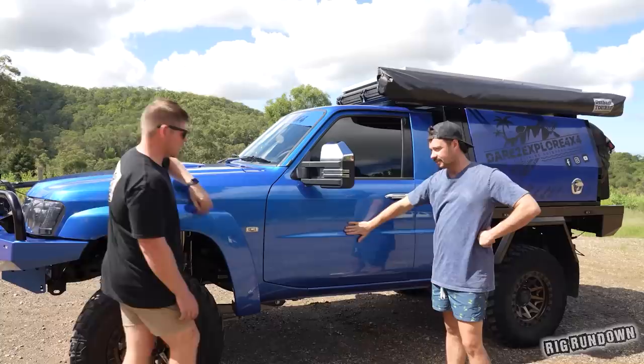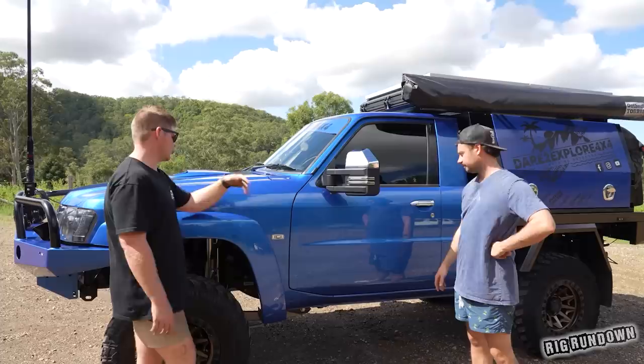From just stone chips and bits and pieces scratching. Yep, just try to keep it self-healing. It's the self-healing stuff, so not too bad. It feels good too.